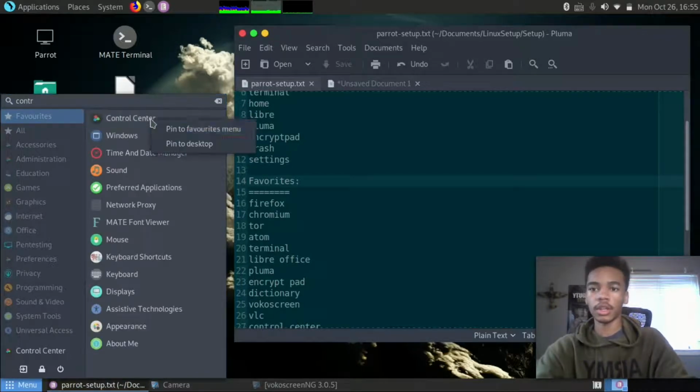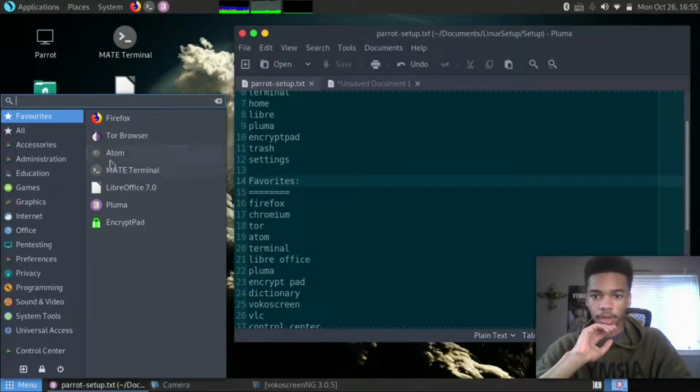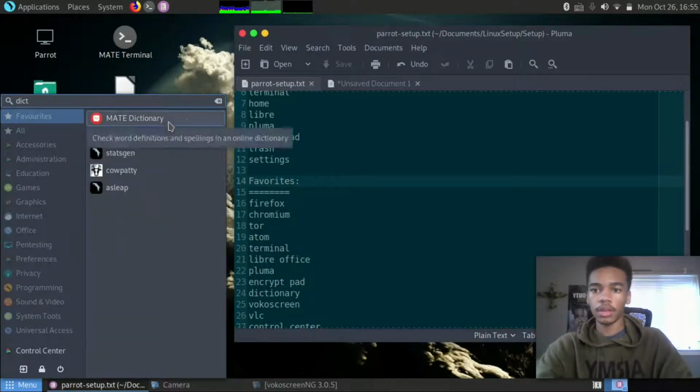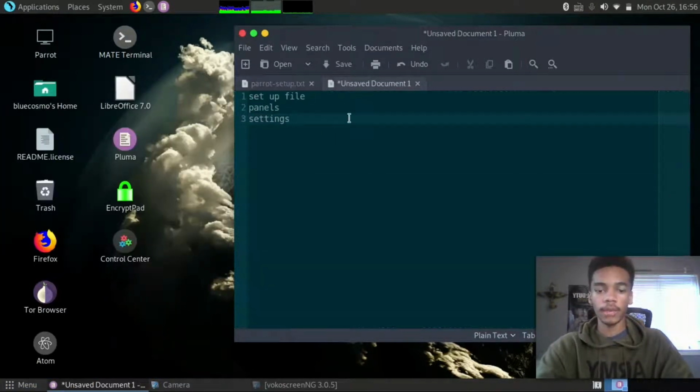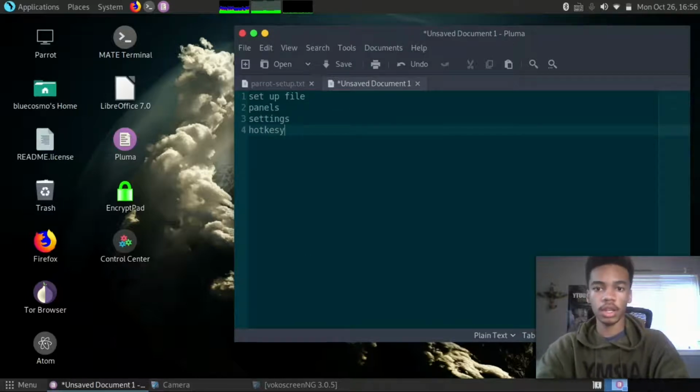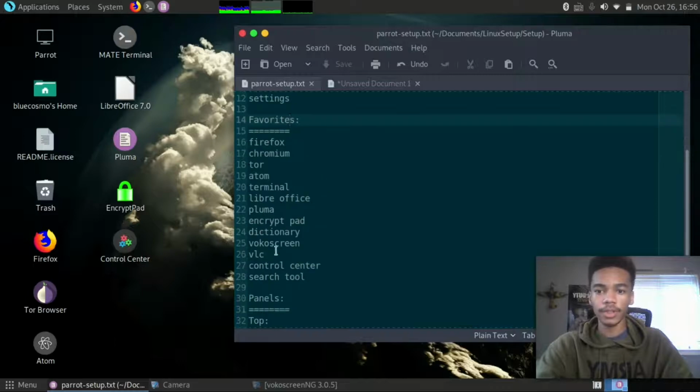Control Center. This can go on the desktop. Alright, so let me see our favorites menu. So we have Firefox, I don't care about Chromium, Tor, Atom, Terminal, Libre, Pluma, and CryptPad. Alright, so we need the dictionary. Oh, that's what I need to do. So add to favorites menu. Then we have to do the hotkeys. Bro, I cannot type today. I don't know what's going on. But shoot. Alright. So favorites.